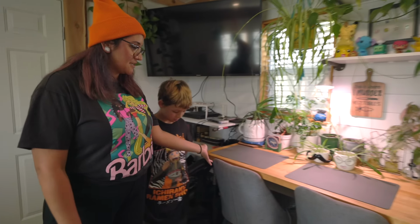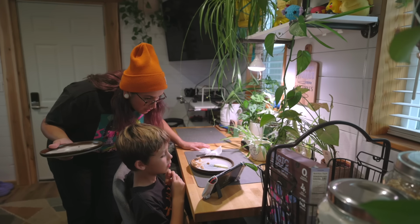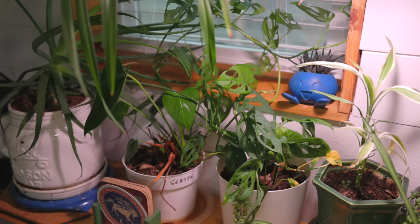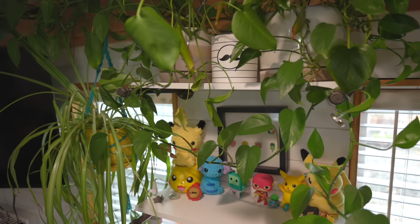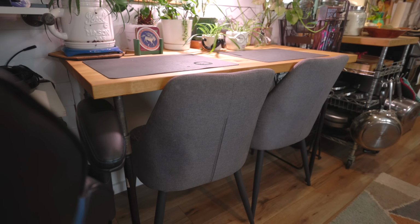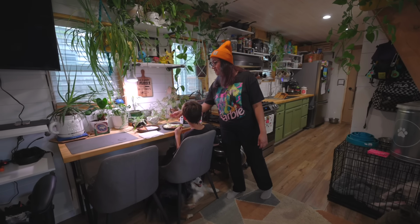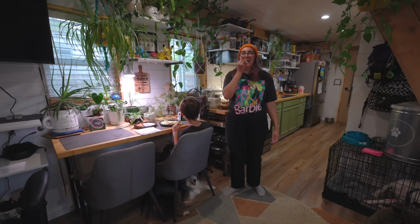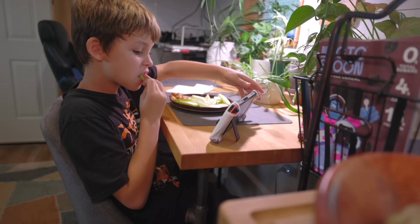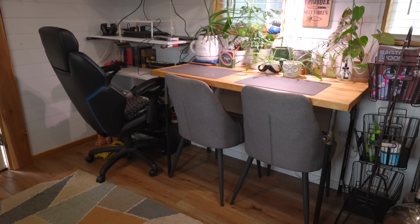So over here is our eating area, and I built it for me and Apollo to sit and eat, and also to grow more plants because I can't have enough. I used to have it higher, like a bar height, and we had higher chairs. But after living with that for a while, it just wasn't very convenient for Apollo. So I brought that down because it's on copper pipe. So you can actually unthread it and change the height of the table.